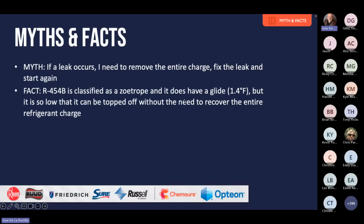Okay, myths, in fact, and Don kind of talked about this earlier. Myth: if a leak occurs, I have to remove the entire charge, fix the leak, and start again. The fact is, no. Since R454B is classified as a zeotrope, it does have glide, but it's 1.4 degrees Fahrenheit. That glide is so low, you just top back off. You don't need to recover the entire refrigerant charge.